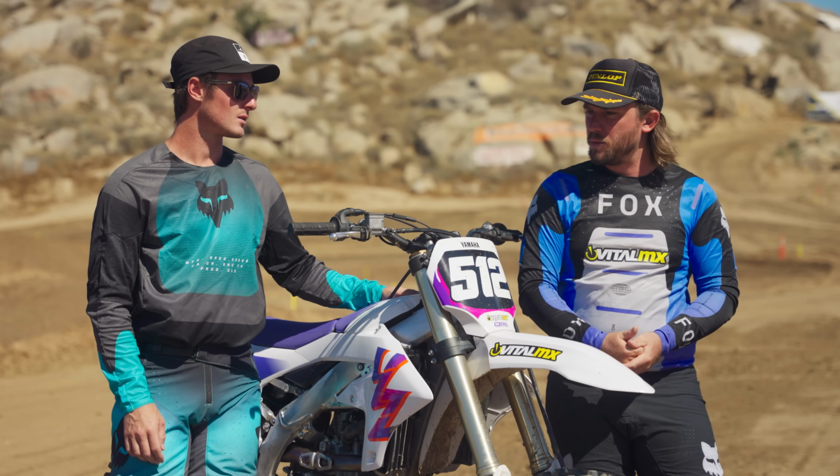Speaking of Austrian bikes, Luke, that's typically what you ride. Those bikes are a little bit more mid to top. Also another really good engine in the class. What'd you think on the power side of things?